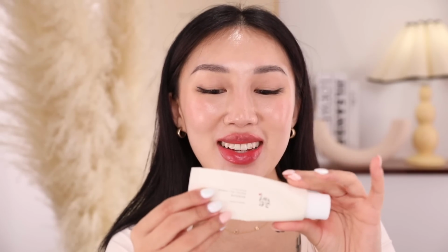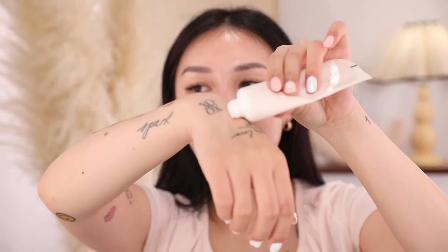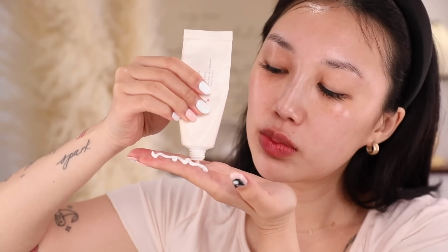However, if this is daytime, grab a sunscreen. Sunscreen is so important. I cannot stress it enough. Because UV rays from the sun damage your skin on a cellular level, and it is irreversible. Now that I've scared you into wearing sunscreen, let me recommend my favorite sunscreens. This one is the Beauty of Joseon, SPF 50 PA+++ sunscreen. I love this sunscreen because it's not heavy. It feels like a really light moisturizer, and it's so comfortable on the skin. It's almost like a watery gel type of sunscreen, and it disappears in your skin so quickly.